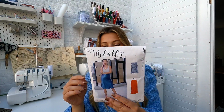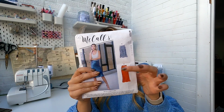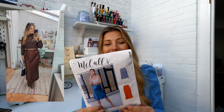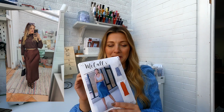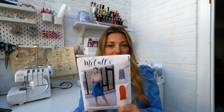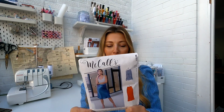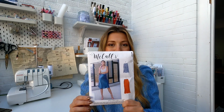I have altered mine to have an elasticated waistband because this pattern originally has an invisible zip at the side, but to be honest with you, I'm adding elastic because I'm lazy. Not for any other reason. But I do find elastic waistbands on skirts like this a little bit more comfortable to wear. There is a real knack to sewing on the bias, but once you get it, things like this come together so quickly, and the shape of this is so lovely. I couldn't recommend this pattern enough.